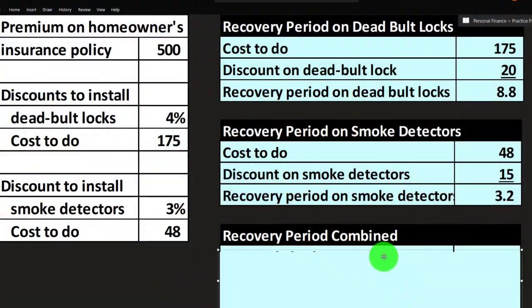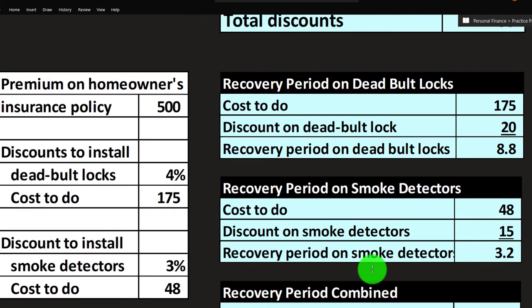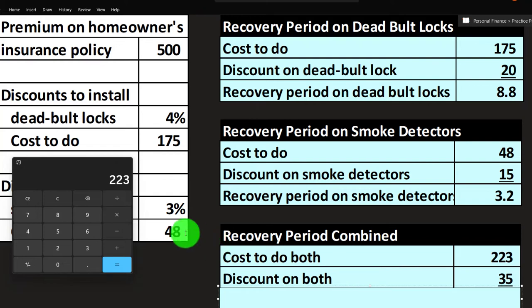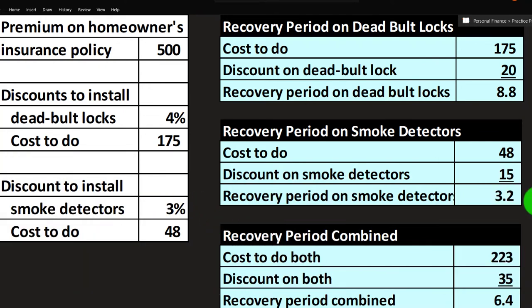So we could also do a combined recovery period. If I combine these together, the cost of both of them is the 175 plus the 48, which gives us 223. And then we've got the discount of 35 for both of them, which is the 20 plus the 15. That gives us our 35. So if I take the 223 divided by 35, we've got about 6.4 years for the combination of the two of them.